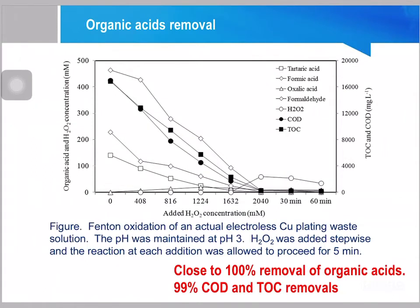The following graph shows the removal trend for different organic compounds. All the graphs show a declining trend. Close to 100% removals of tartaric acid, formaldehyde, and formic acid were achieved. These were similarly reflected by the close to 99% removals of COD and TOC. Clearly, copper Fenton oxidation is an effective approach to destroy organic compounds in the electroless plating waste. At this condition, the treated solution can now safely pass discharge standards for organics.